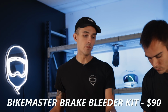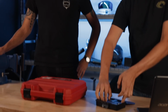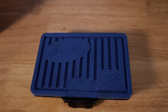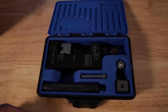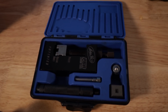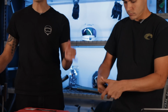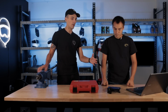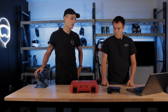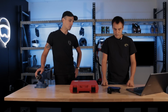We've also got the Motion Pro PBR chain tool. That's press, brake, and rivet. Motion Pro, as you guys know, makes top of the line stuff. They make some of the highest quality motorcycle tools and equipment that you can buy. This one is really cool because unlike cheaper chain breaking tools, this thing's actually going to last the test of time. You can break chain after chain after chain with it and not have to worry about it warping or doing weird stuff. I think we've both struggled with cheaper chain breaking tools that don't stand the test of time.